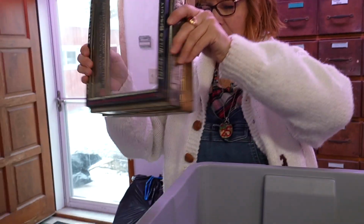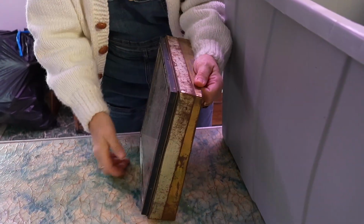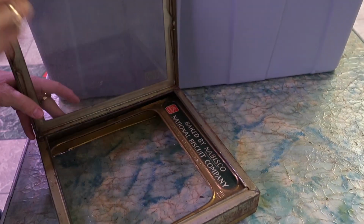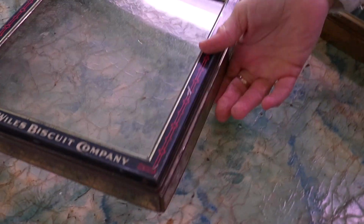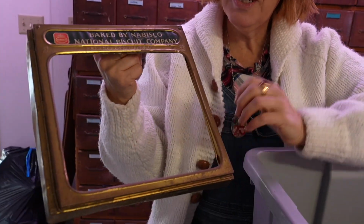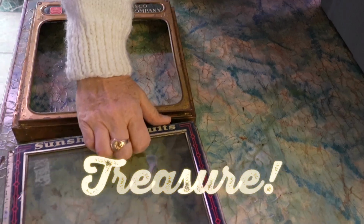Oh my gosh. This is very cool. This must be an old display from a store, right? I think there's two stuck together, but you can't get it off. What does this say? Sunshine Biscuits. Yeah, these would go on... Oh, I love it. From Nabisco. What's the bottom say? Loose-Wiles Biscuit Company. This one does not have the glass, but wouldn't it be adorable to put something in it? These are really cool. So that's definitely a keeper.